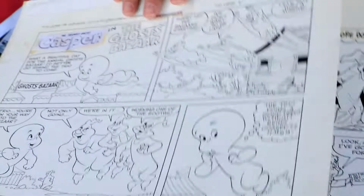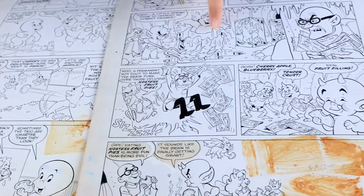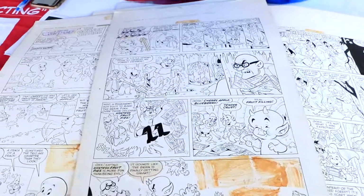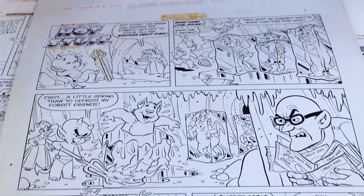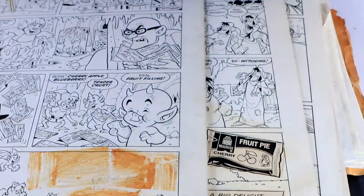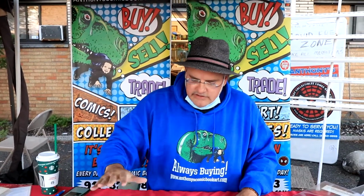But these other ones I'm going to put up. The Marvel and DC ones are going for in the thousands. Oh, there's Hot Stuff. That was the other one I had. Man, it's hard to come by. There's a lot of this art around as far as Casper and other characters. But these came to me in a deal, and there were all the Twinkie ads in this deal. This is what I have left. I've been holding back on a few, but I'm going to put those up.